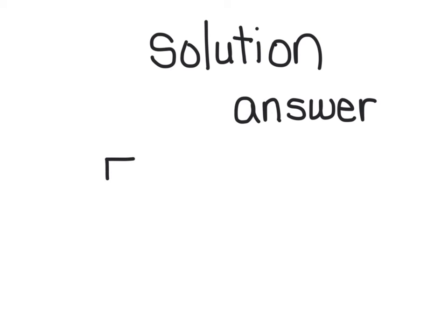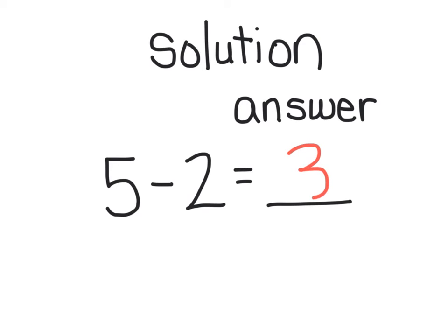Our next vocabulary word is solution. Solution is a fancy word for an answer. If you know the solution to a problem, you know the answer. Today we started working on subtraction sentences, like 5 minus 2 equals something. If you knew the answer was 3, then you knew the solution, because 3 is the solution or the answer to the problem 5 minus 2.